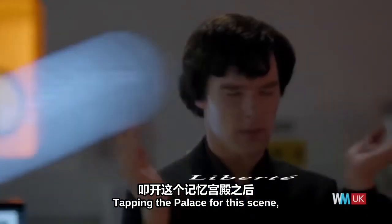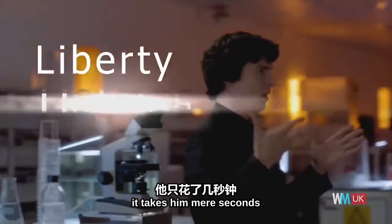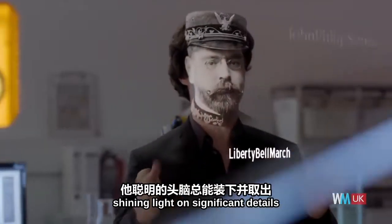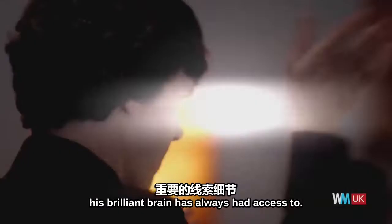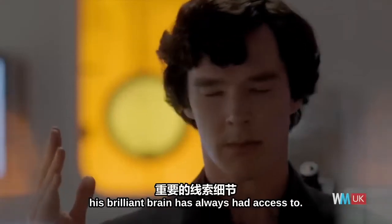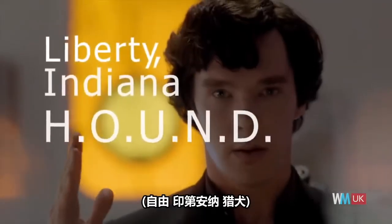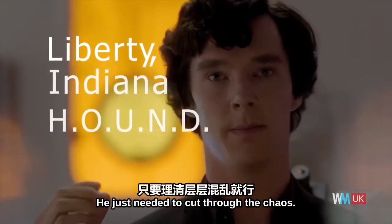Tapping the palace for this scene, it takes him mere seconds to solve a huge piece of the Hounds of Baskerville mystery, shining light on significant details his brilliant brain has always had access to. He just needs to cut through the chaos.